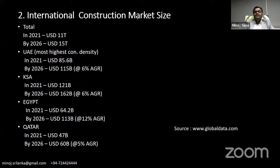But in the future, in the Sri Lankan context we may have a bad picture, but globally we have a very good picture in the construction industry for the coming 40 to 50 years. This is some data I picked from globaldata.com. If you are interested, you can go to that website and get more detail.